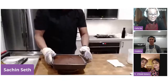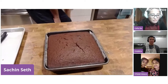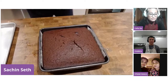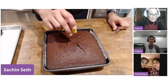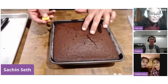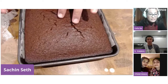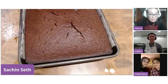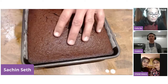Exactly. All right. So let's see what this looks like. I have a cake tester. It's like my reusable skewer. I'm going to stick it right in the middle here and pull out, and there's nothing stuck. And when I push on the cake, you can see it bounces back. So it's not sinking in. My fingerprint is not leaving a mark behind. And you see some cracks on top there. That's a sign that things really rose, and we have some nice lift here.